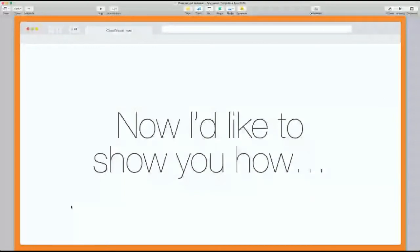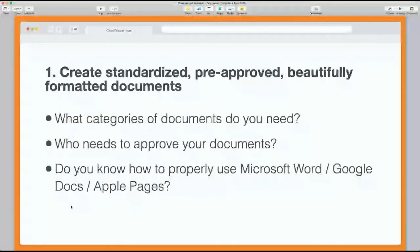Now we're going to show you how to do it, right? Because enough of me blah, blah, blah. First off, what categories of documents do you actually need in your repertoire, in your library? Who needs to approve them? Because it is not Dr. Google. And do you know how to properly use Microsoft Word, Docs, Pages, et cetera?